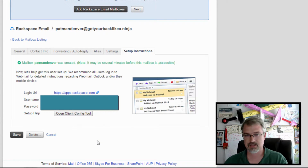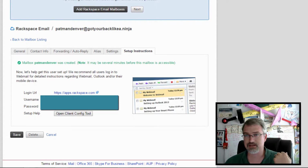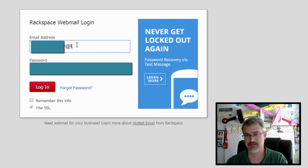And set up instructions. Now let's help this user get set up. We were making all users belong to the webmail. Okay, so I'll say never, but I'll come down here and click on apps.rackspace.com. That should be their generic email, I guess. So I'll go open that. And there I am at apps.rackspace.com. And I can put my email address in here. So I could say patmandenver@gotyourback like a .ninja. And then log in.